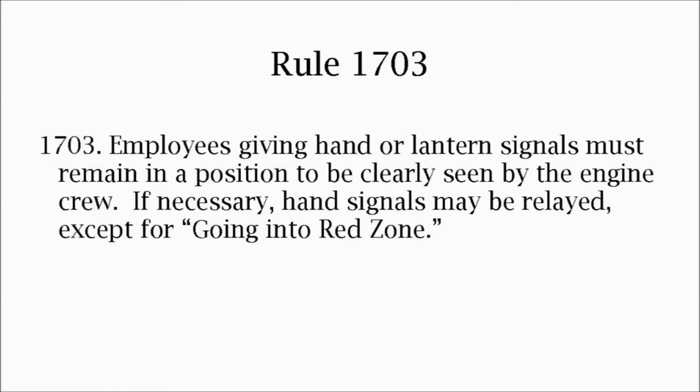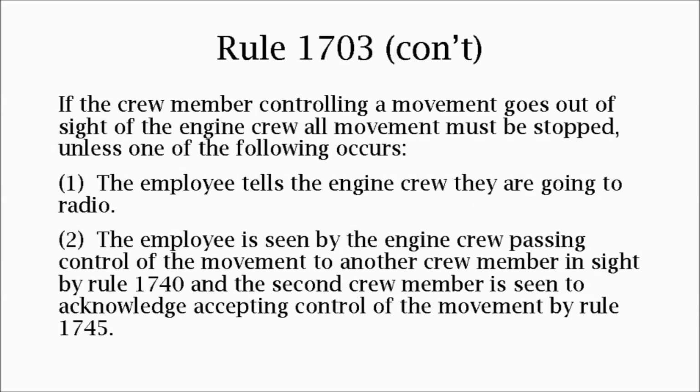Rule 1703. Employees given hand or lantern signals must remain in a position to be clearly seen by the engine crew. If necessary, hand signals, except red zone, may be relayed. If a crew member controlling a movement goes out of sight of the engine crew, all movement must be stopped, unless one of the following occurs. The employee tells the engine crew they are going to radio, or the employee is seen by the engine crew passing control of the movement to another crew member in sight. The second crew member is seen to acknowledge accepting control of the movement.